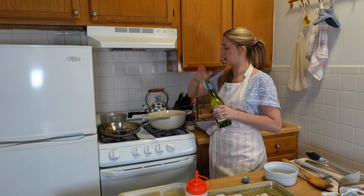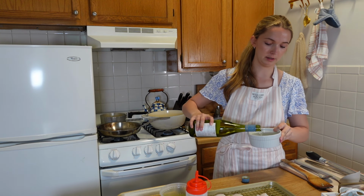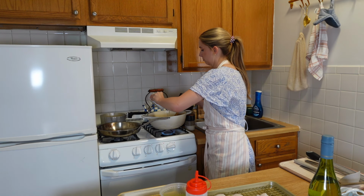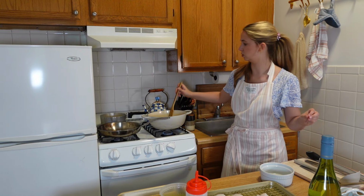You should never add from the bottle to the pot. That's dangerous. I always do. You know what? I'll be good today. Pour a little in here. Toast it for a little bit, adding about 1/4 of a cup of white wine. We're just gonna let that simmer away until the rice has soaked up most of the wine.